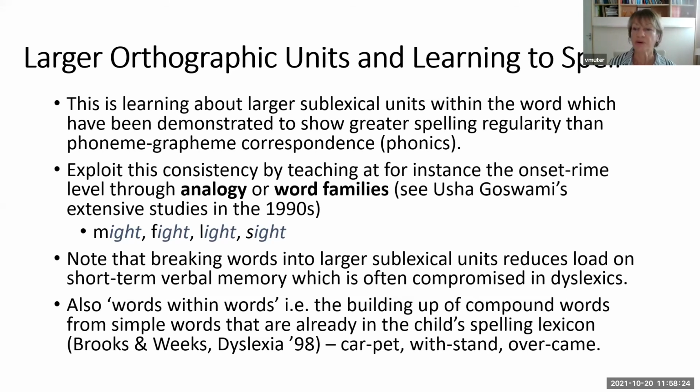Another quite promising approach to using larger sublexical units is that described as words within words, which is a teaching methodology developed by Brooks and Weeks. Now, this is a methodology in which the child is encouraged to build up compound multisyllabic words from simple words that are already contained in their spelling lexicon. So we can take a compound word like carpet, and the child comes to realize that it's actually composed of two simple spellings of words that they already know, car and pet. And other examples would be with, stand, over, came.